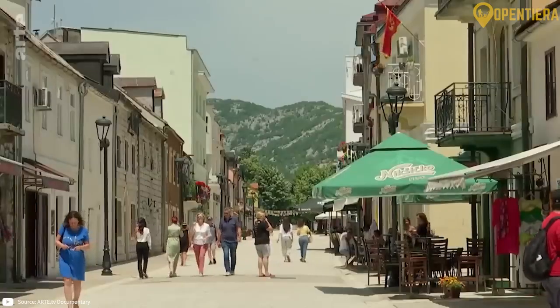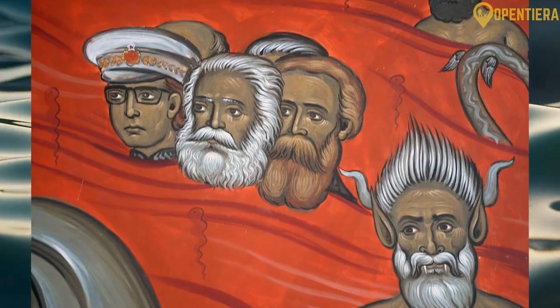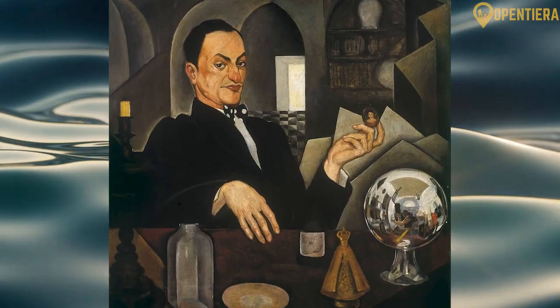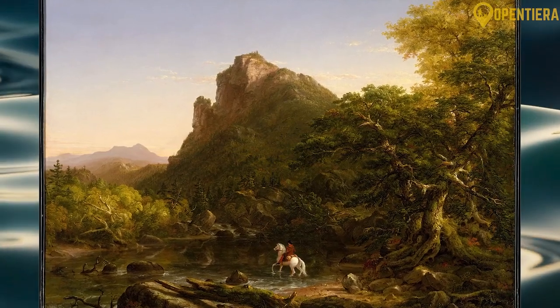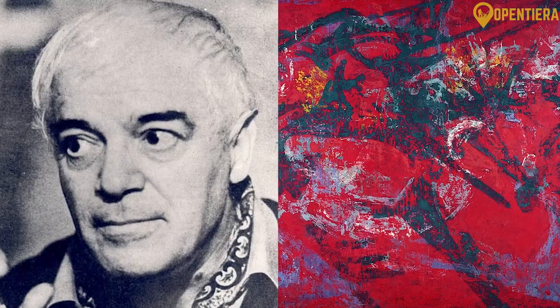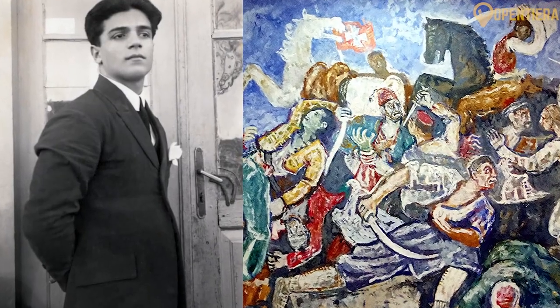Montenegrin art originated from medieval religious paintings like frescoes and icons. In the 19th century, modern Montenegrin painting emerged featuring landscapes and portraits. Famous artists include Petar Lubarda, who created expressionist landscapes. Montenegro has a strong oral tradition of epic folk poetry.